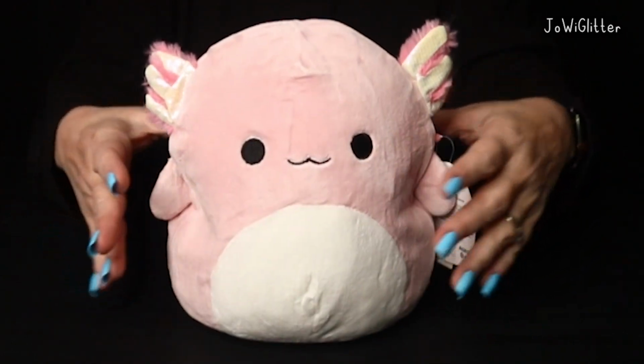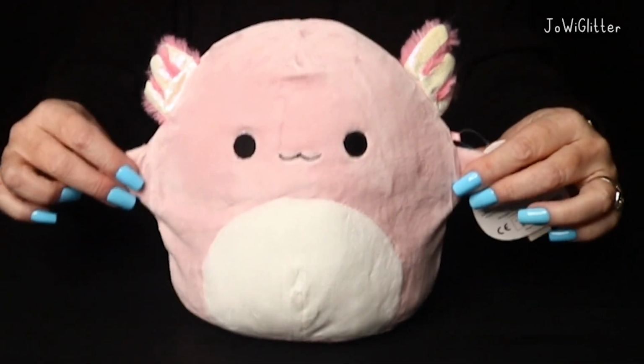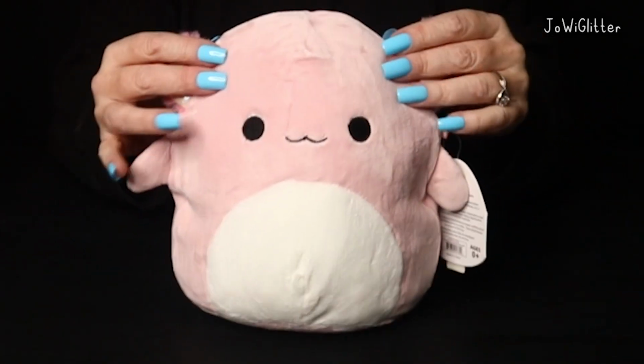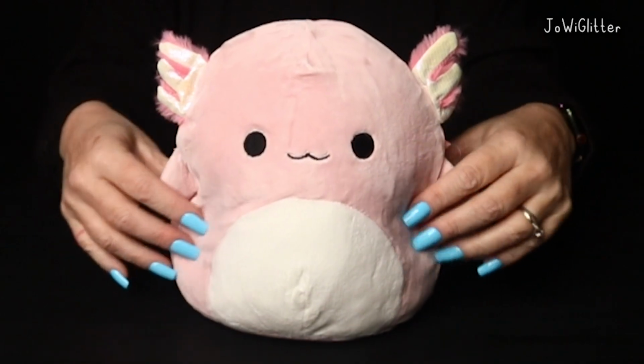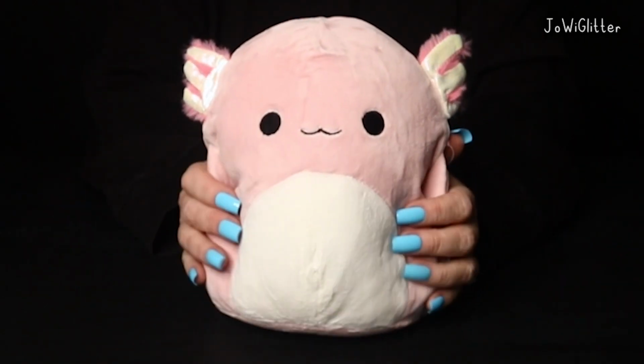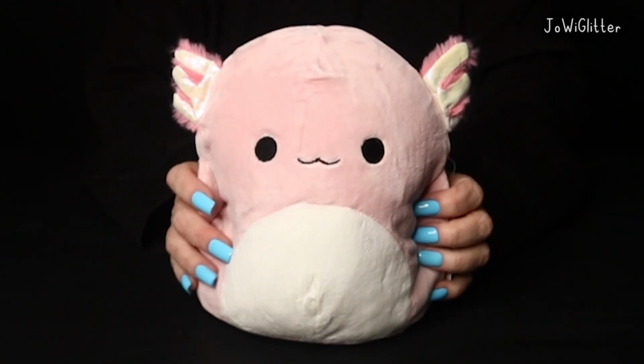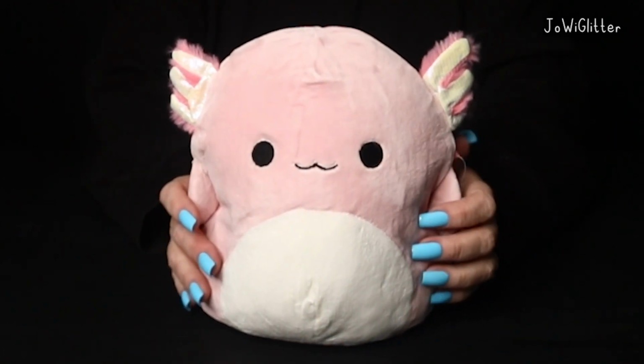Archie was also very hard to find, the light pink Archie. I saw a lot of the brighter pink Archies out there, but I wanted the light pink one. So I kept looking and I found him. Okay, let's see what Archie's tag has to say.